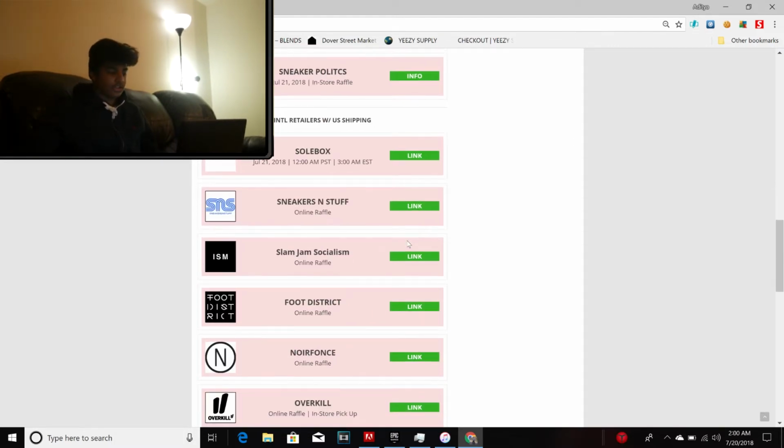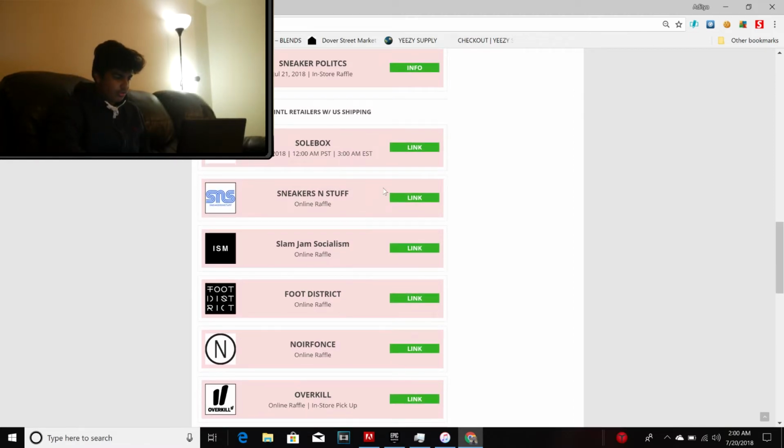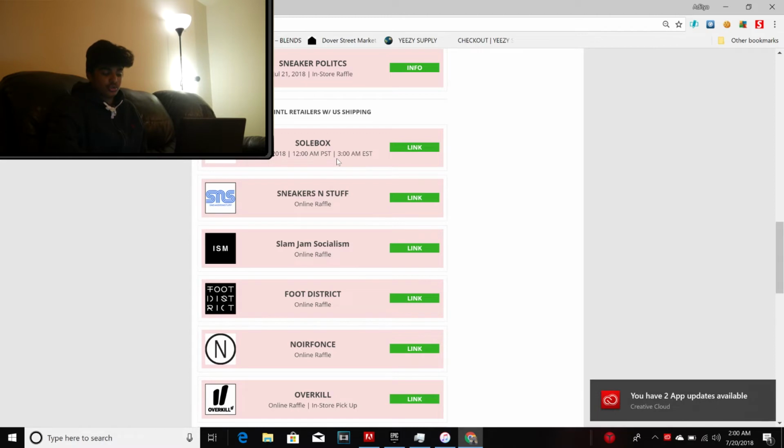Sneakers and stuff, all the online raffles: Slam Jam online raffle, Foot District online raffle, Northfos, I've never heard of this, but it's an online raffle. Overkill online raffle and in-store pickup. Then you have online raffle at CIVS. I don't know how to say this, but you guys can see it right here. It's an online raffle. Another online raffle. There's so many online raffles. You have to hit one. If you do every single one, you most probably will hit at least one. You guys see how many online raffles you have.